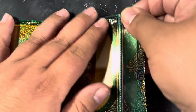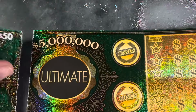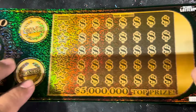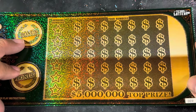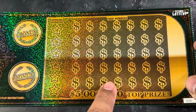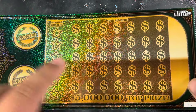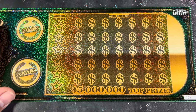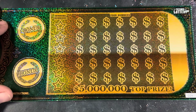let me just tear this off. And do that. A $50 5 million ultimate. Not match and win. Two matching prize amounts here. Win the amount shown. Main play area is a match and win with multiply opportunities of 2, 5, 10, and 20x on it, guys. Ticket number 9. Let's see if we can find ourselves a win and add to what we currently have on the board.